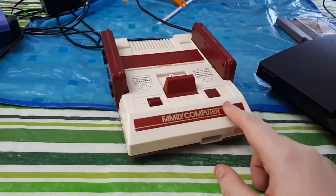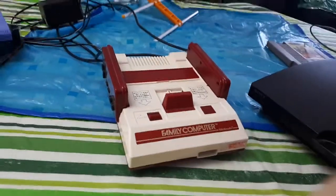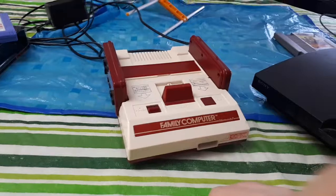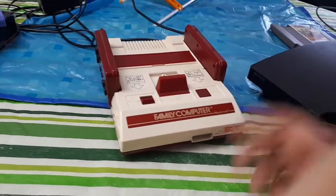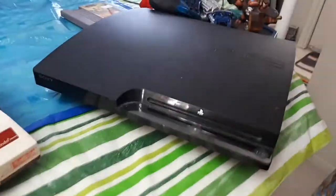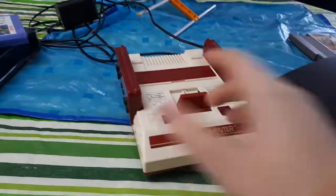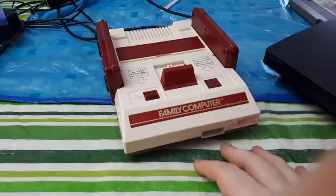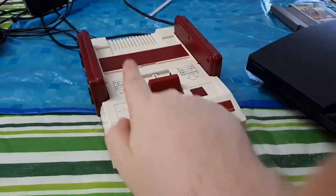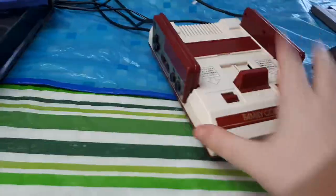Nintendo Famicom from a Facebook. Someone was selling it really cheap, $75. Didn't know if it worked, didn't know if it didn't work. Yay! I paid more for that, but worth it. $75, a good price for me. First time I ever seen one, and the first time I ever held one. So happy.